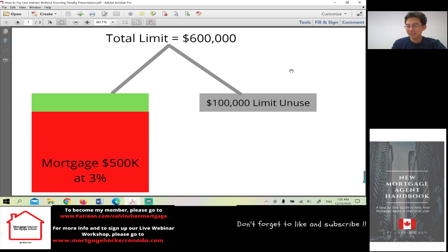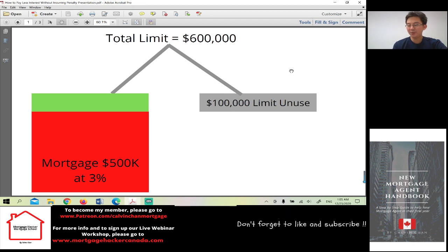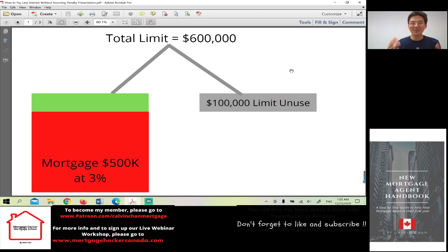TD Bank is called HELOC. Scotia Bank is called STEP. Royal Bank is called Home Line Plan. BMO is Homeowner Ready Line, and CIBC is called Home Power Plan. So, you can see that's why I am confused and I mix up all the names. But you get the idea.